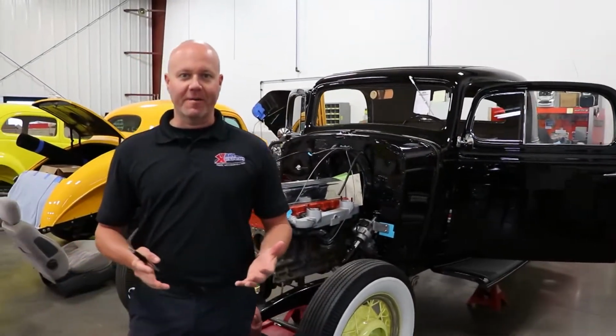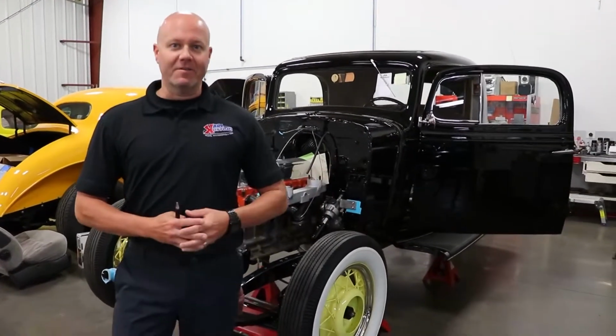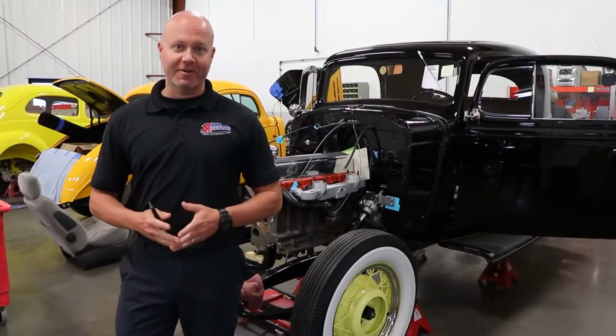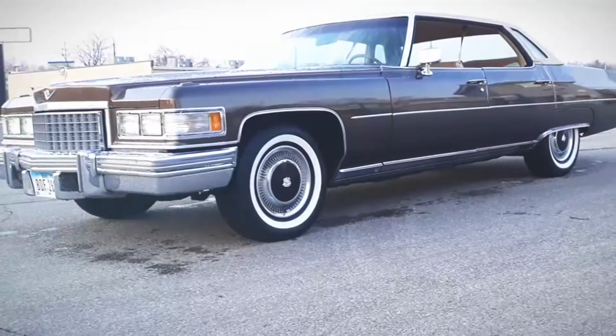Thanks, Karl, for the great behind-the-scenes look at this 35 Chevrolet. Right now, I'm going to go hop in the car. I'm going to meet Karl out at the house, and we're going to give you guys a sneak peek into some of the hot rods that are in the second garage out on Karl's property that we talked about last time. But right now, I'm going to send it back over to Danger.